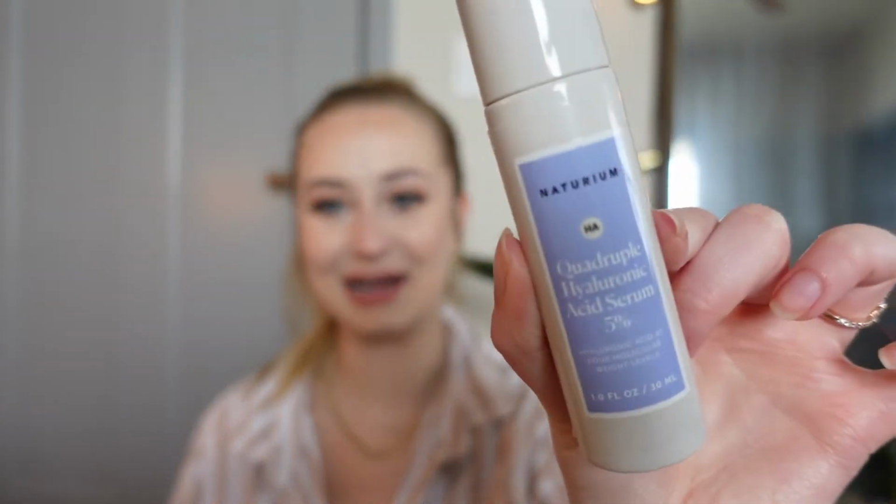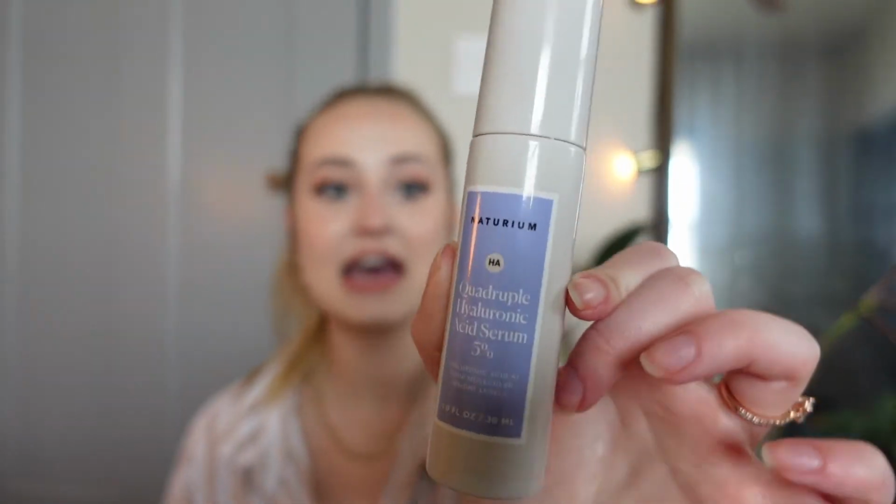One more skincare item. I've talked about this on my Instagram stories. This is from Naturium and this is their quadruple hyaluronic acid serum. I love this serum. It is affordable, clean, science-backed skincare and it has made such a difference in my skin. I don't know a ton about the science, but they take very low, medium, and high molecular weight hyaluronic acid, and that's supposed to help penetrate different levels of your skin and give you that full, deep hydration.